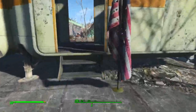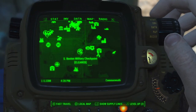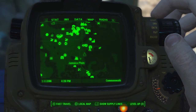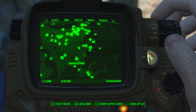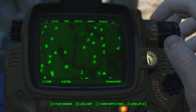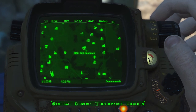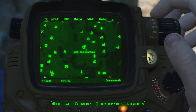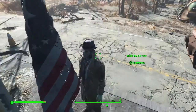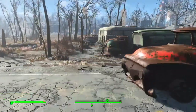Today we are in South Boston, here at South Boston Military Checkpoint. I started here because I realised I didn't get a magazine that was here. I'm going to show you it, but we are going to be going to Jamaica Plains, investigating the mysterious treasure there. We're then going to be going to Malden near MedTech Research, and going to a vault there, and then we're also just going to go near Walden Pond to get this power armor, all aiming to gain affinity for Nick Valentine.